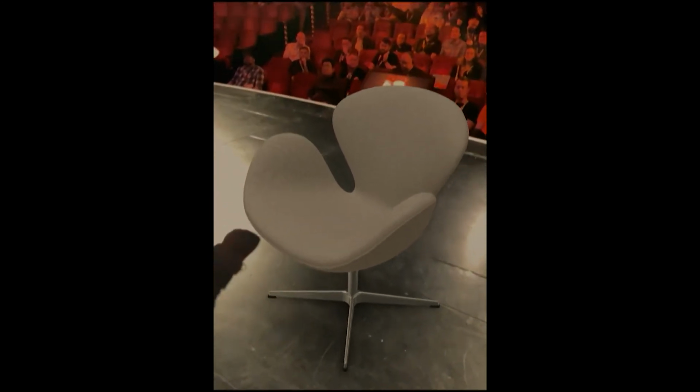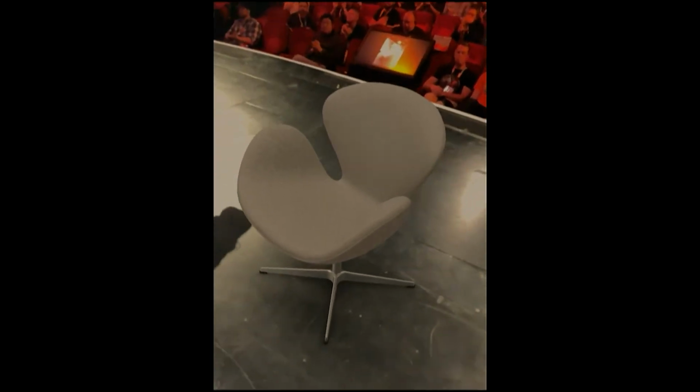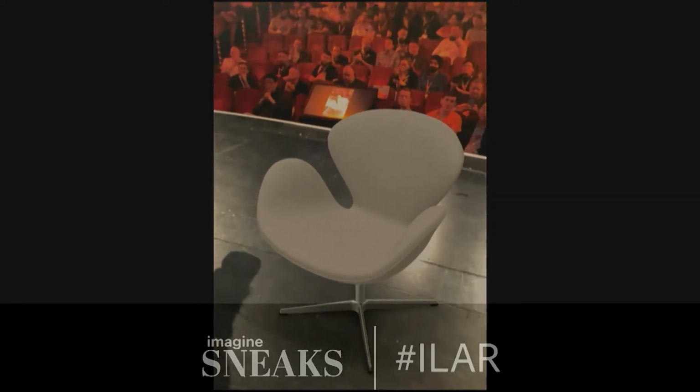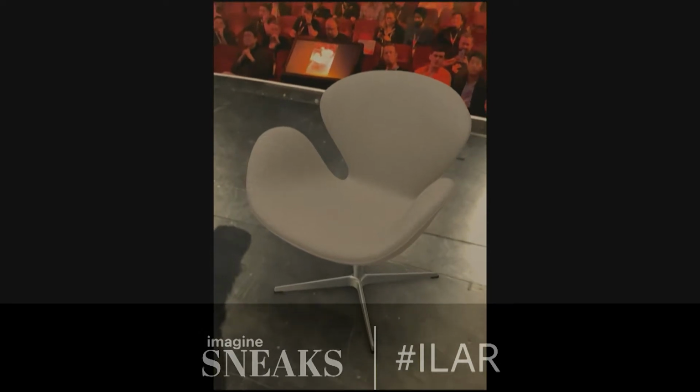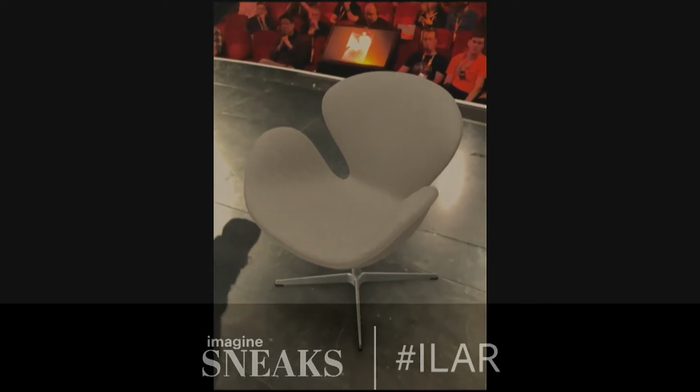So it looks almost real. Now, for example, look at this beautiful texture. You can spot details like this, which you wouldn't have seen on just a product image. So this is really cool.